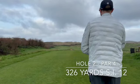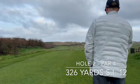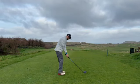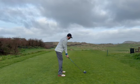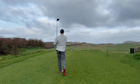Hole 2 and another long par 4 here, but the tee shot is raised from the fairway, so it does take a few yards off the hole. The difficulty here is that you're going to have to navigate past a few small fairway bunkers. The correct line is anything to the left hand side of the fairway.